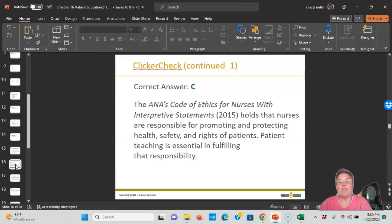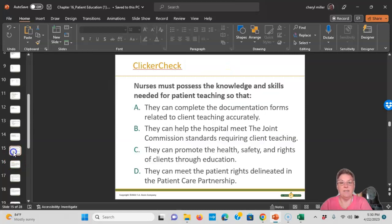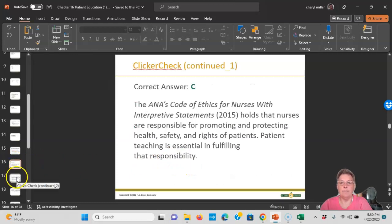So the ANA Code of Ethics for Nurses holds that nurses are responsible for promoting and protecting health, safety, and rights of patients. Patient teaching is essential in fulfilling that responsibility. So the health and safety and rights of clients through education. So remember that when you get to ethics class.